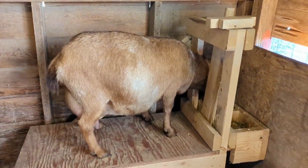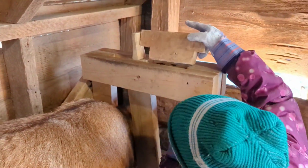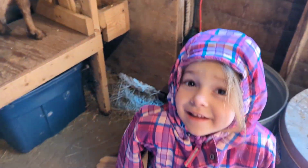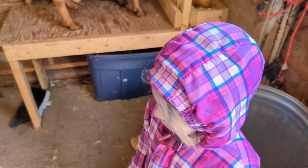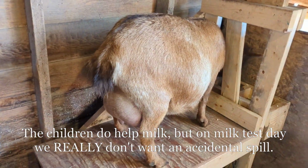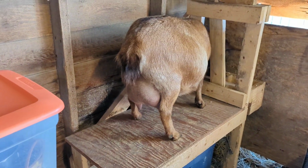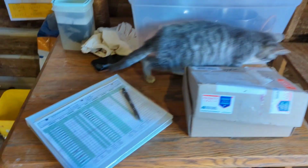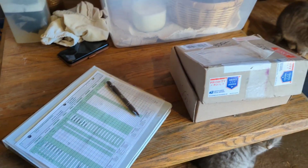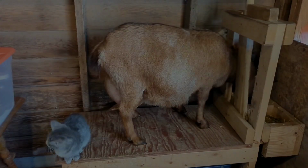All right, Butterscotch is coming in to be milked. Slip that over to hold her head in. You know, Mommy will do all the milking today because it's milk test day. You don't have to be certified to do the milking on milk test day. However, technically, I'm not certified to fill out this paperwork because I haven't taken the little online course or test that you have to do.